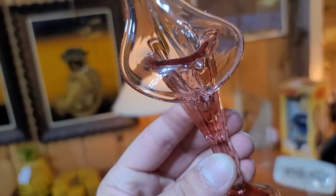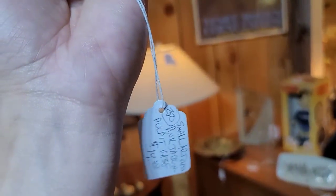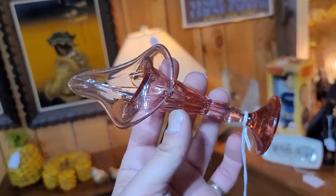And I was like, you know what? I'm going to get you, little one. I think it's cute. Again, it's highly detailed. I was shocked at how highly detailed it was. So I was pleasantly surprised by that piece.